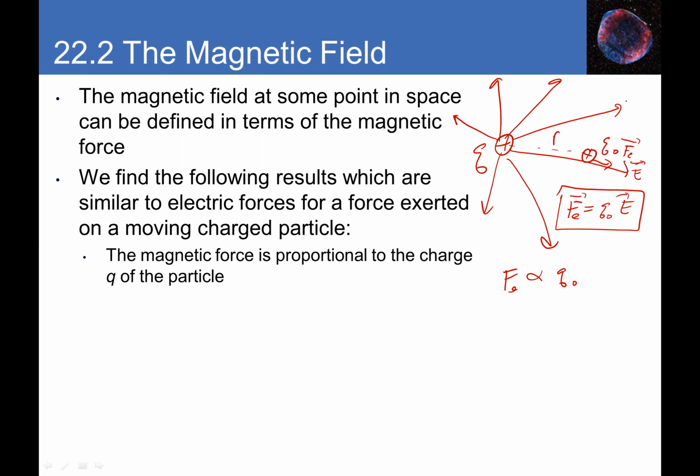If I have an electric field of 10 Newton per Coulomb, then the force equals 10 Newton per Coulomb, which is the same for that position, times the test charge. If you have a 10 nanocoulomb test charge, it's 10 nanocoulomb times 10. For a 100 nanocoulomb test charge, it's 100 times 10. So the force is directly related to the charge. Bigger charge, bigger force. Similarly, the magnetic force is proportional to the charge q of the particle. The bigger the charge, the bigger the magnetic force effect.